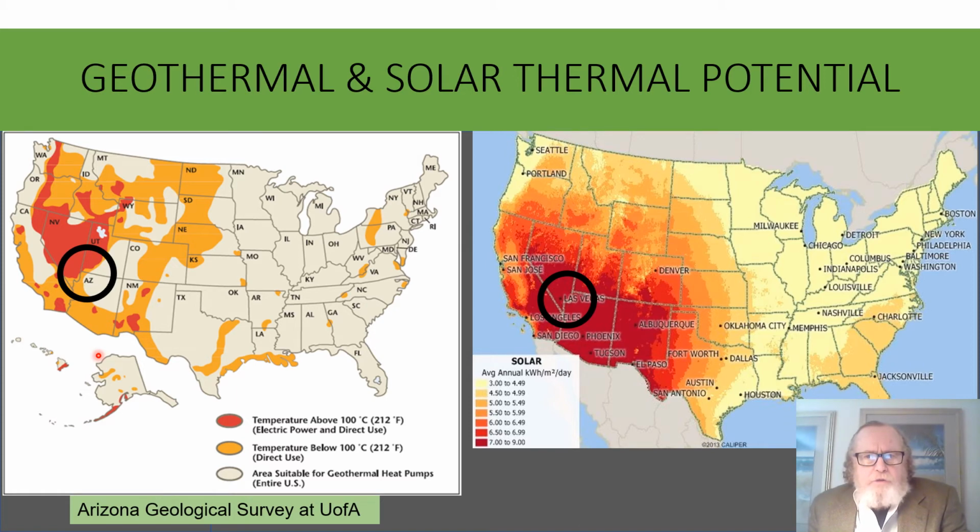Otherwise, we'll have solar thermal with solar thermal storage so we can operate our systems 24 hours a day, providing base load power that we need to replace coal plants and provide additional baseload power to Arizona.